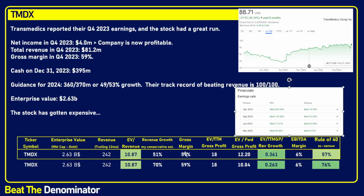And so when I look at my spreadsheet and I input 51%, which is the guidance, the stock is cheaper than the average stock that I cover, but it's not in the first tier. Now, if I were to get to 70%, it's a much better valuation. If I were to get to 100% revenue growth in the next 12 months, let's assume they achieved 100%, then this valuation would be a steal, an absolute steal. So in my view, compared to what I was buying at, I find that the stock has gotten expensive. I'm up slightly on the stock, and I'm happy about that.